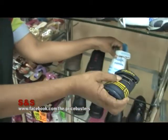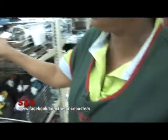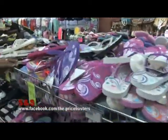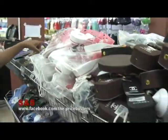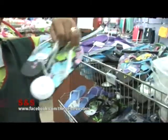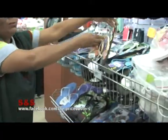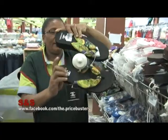Now we're moving on to the variety of slippers we have. Good price at the S&S Plaza. That's an everyday slipper. They are very strong. If you look at this one, we have different designs. We have different designs in them. We also have some slippers here for ladies with a flat heel.